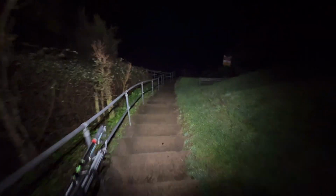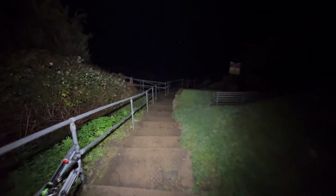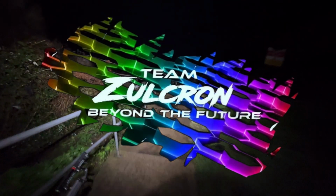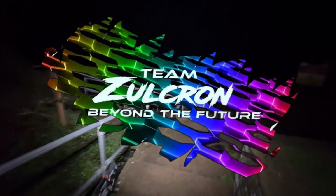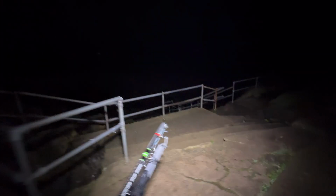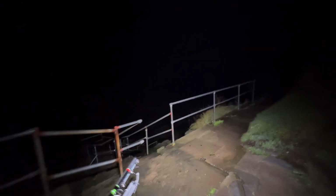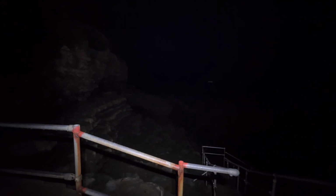So, let's get the intro out of the way, guys. It's going to be a mad, quick session, this one, hopefully. We are about an hour and a half from low water. I'm hoping there's nobody here. There's no cars in the car park. I think they've been put off with the forecast, with the wind and the rain. And fingers crossed, there is no wind and rain.